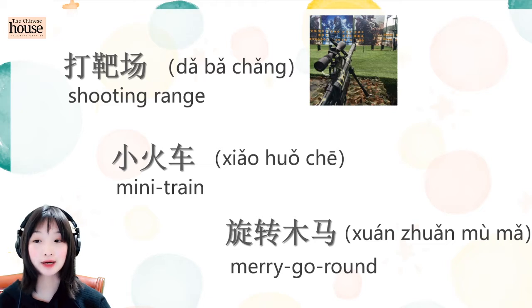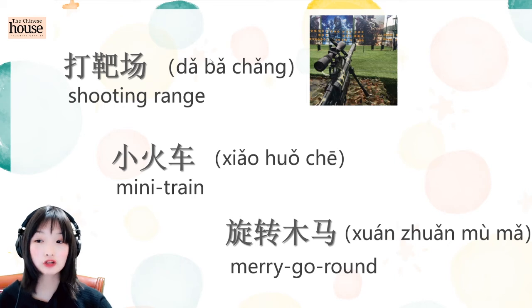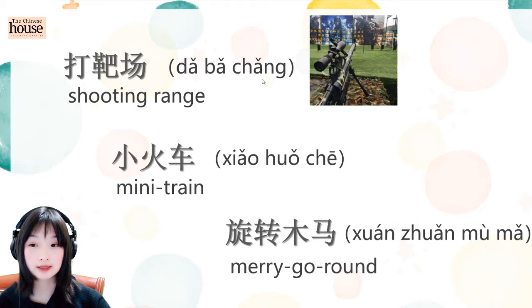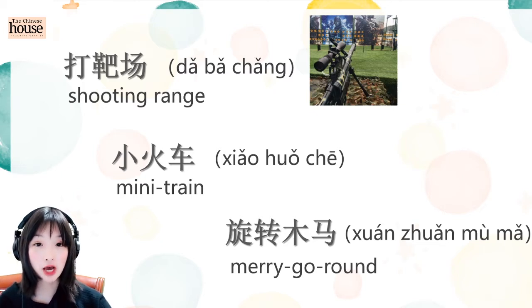And then we have shooting range, 打靶场. Again, we have two third tones. You should pronounce the first one in second tone, 打靶场, but not in third tone. So remember the rule: if there are two third tones together, you should pronounce the first one in second tone. So 打靶 both in second tone. Read after me, 打靶场.